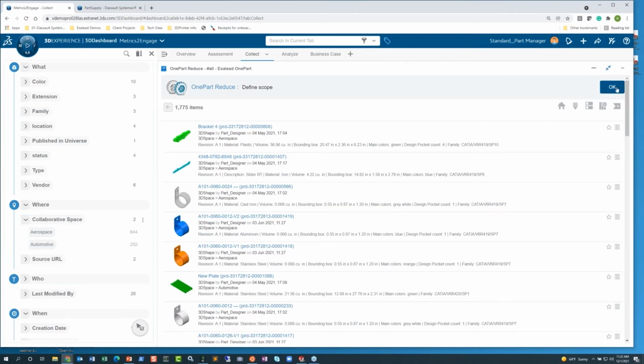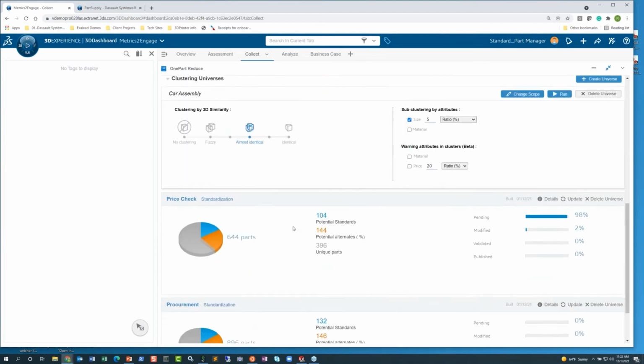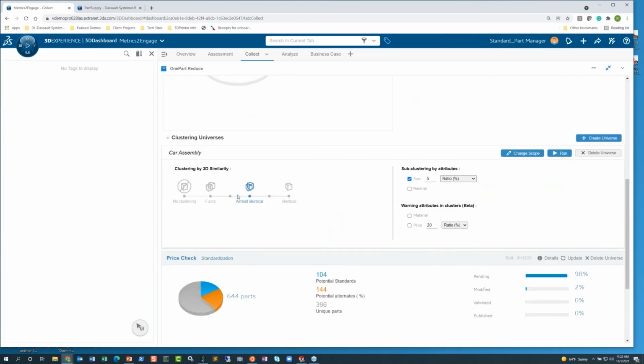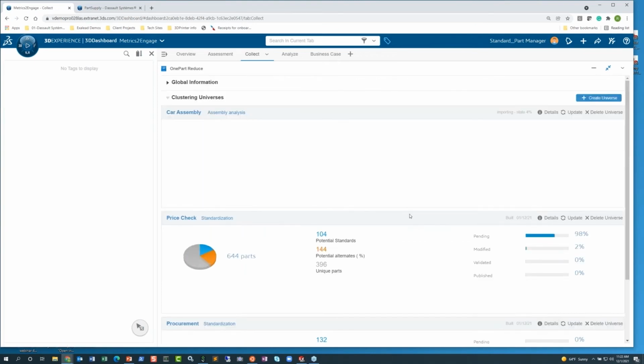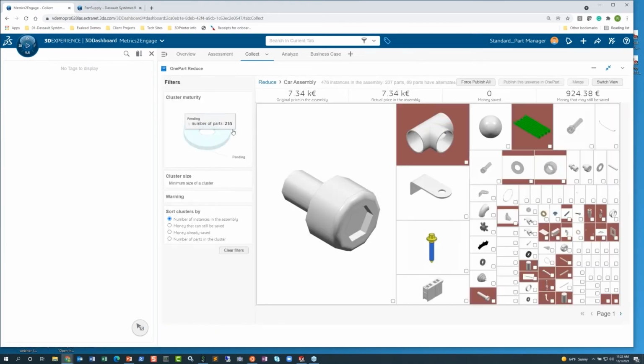So I'm going to say I'm going to look across all of my parts in the system. For this, I'm going to run the scope here, almost identical. I'll look at sizing based on here. Maybe I can set up for a subclustering by material, but I won't bother. And then I'm going to run this, and as you can see, it's actually running right now. So it's doing an iteration. It's looking at every single part within the assembly, and then it's checking to see if another part is similar in shape and size, and if any of those could be reused or could come from an alternative site.